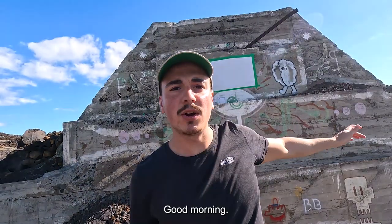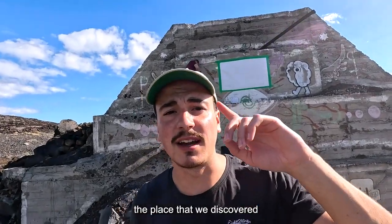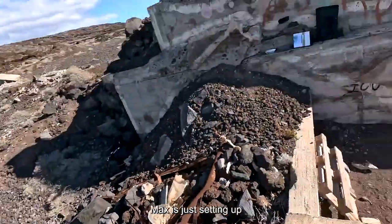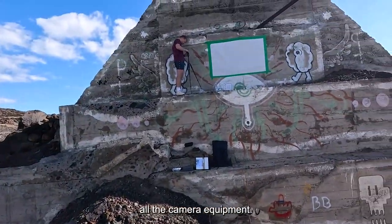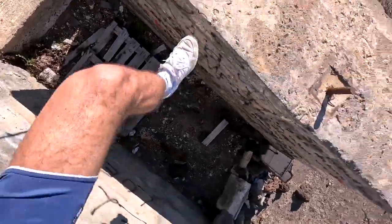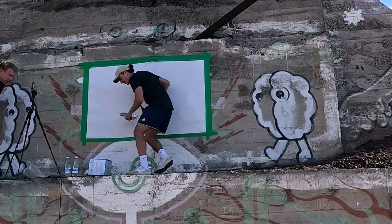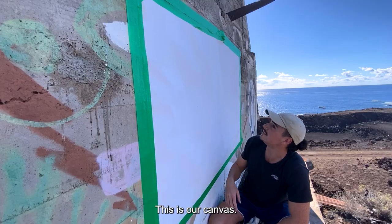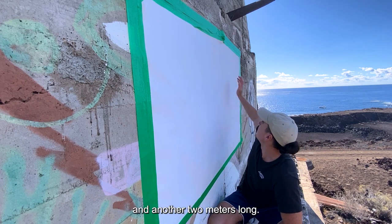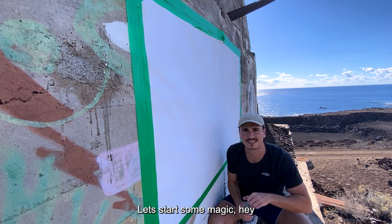Good morning! We are here at the place that we discovered on the first day. And as you can see, Max is just setting up all the camera equipment. We got our canvas lined up. This is our canvas. It's about, let's say, 1 meter high and another 2 meters long. I only have 2 paintbrushes. Let's start some magic, eh?